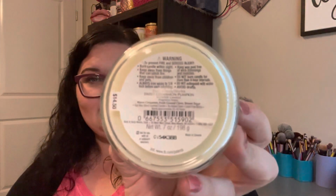Such a powerhouse scent. The notes are actually on the bottom from last year. You can kind of see them, right? Well, maybe not. But it's warm cinnamon, fresh ground clove, and brown sugar.